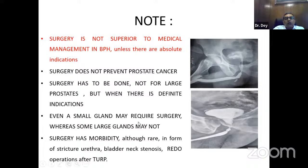Always note that a small gland also may require surgery, but a large gland may not. So if somebody has a small gland and the medicine is not helping, still you are asking them to go on taking medicine. So if you do uroflowmetry and there is no benefit after taking medicine, the patient is a candidate for surgery.